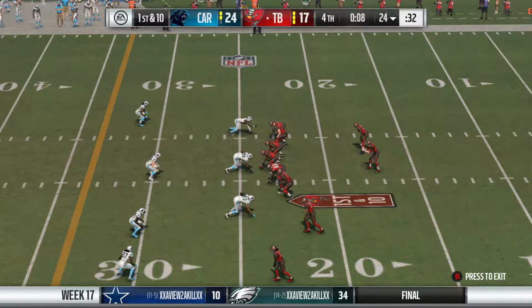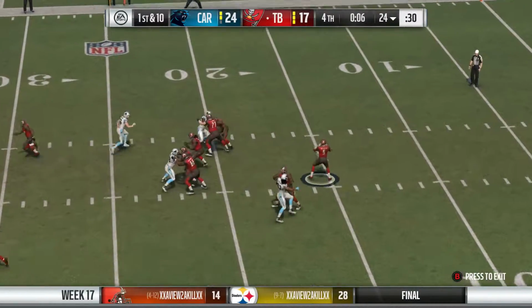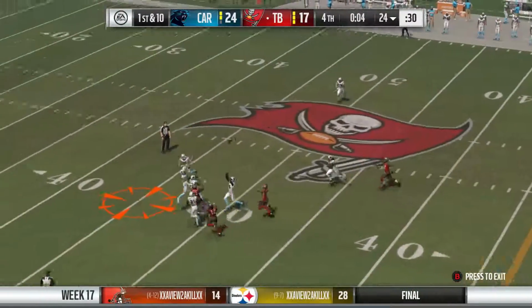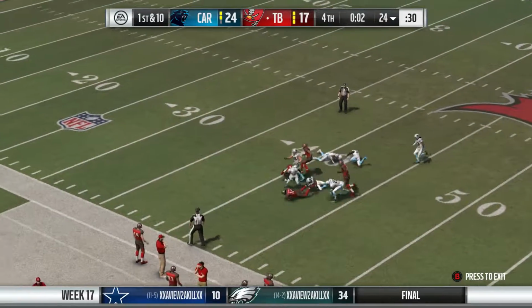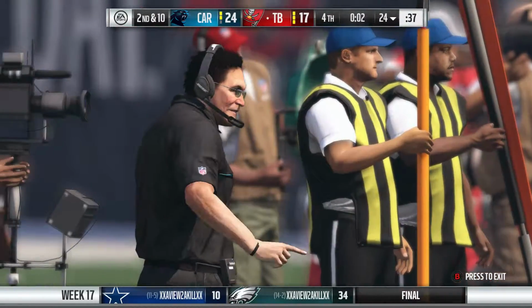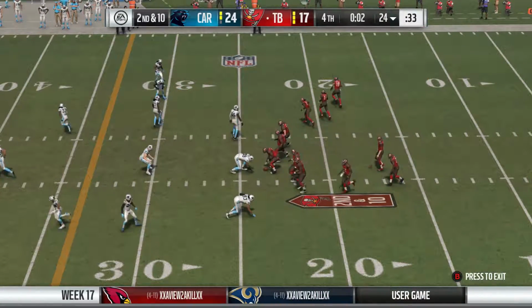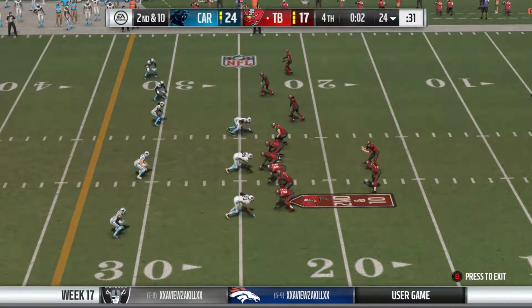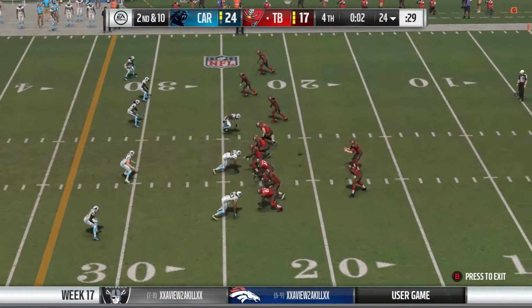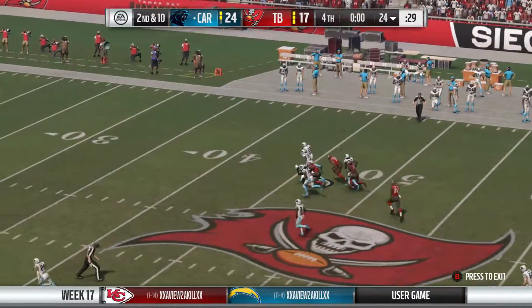Here we go now. 3rd and 19. Back to throw. Now a desperation throw deep downfield. And he knocks the ball away, and it falls incomplete. T.Y. Hilton, the intended receiver. And they'll bring up second down. That's a bold strike right there, taking it downfield and putting some air on it. How about the coverage? Able to get his hands across the receiver and bat the ball down.